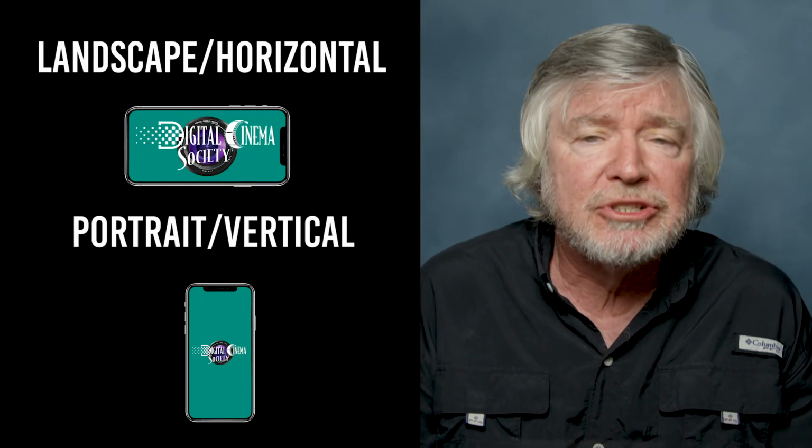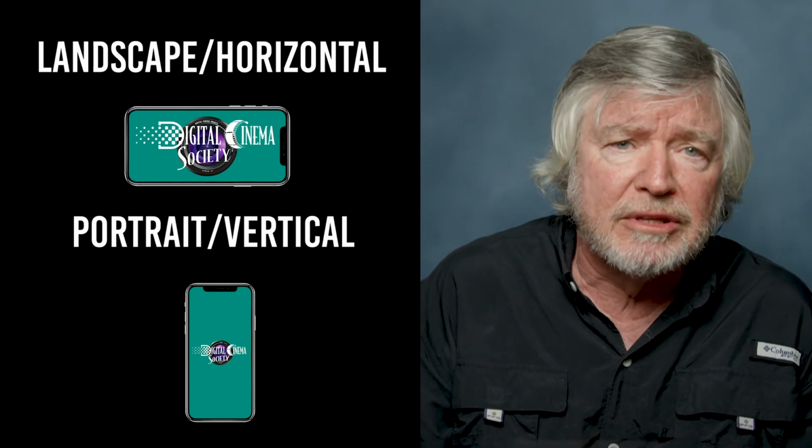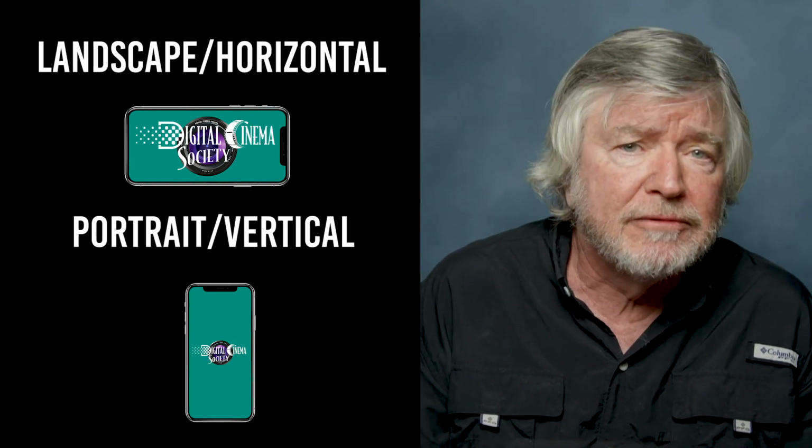For framing, I always suggest landscape or horizontal view rather than vertical. Most people are still viewing content horizontally, and if you throw a vertical image in there, it gets majorly cropped or wastes a lot of the viewer's screen with black.